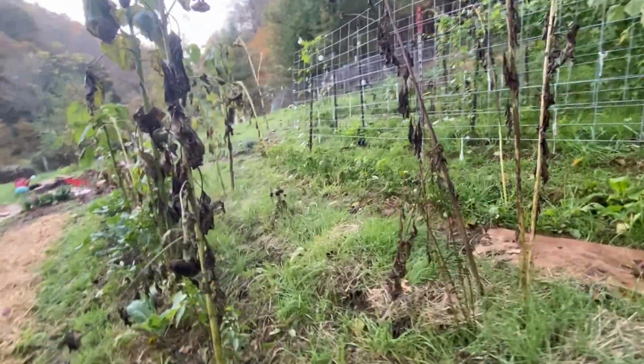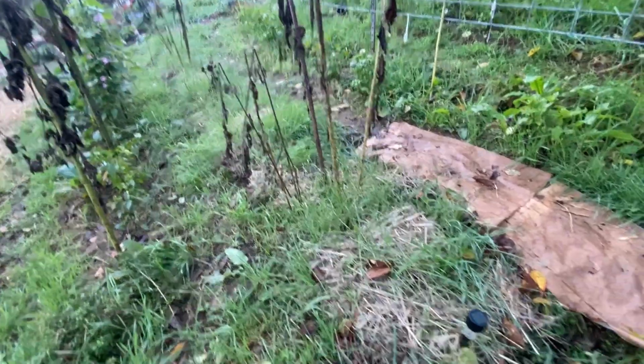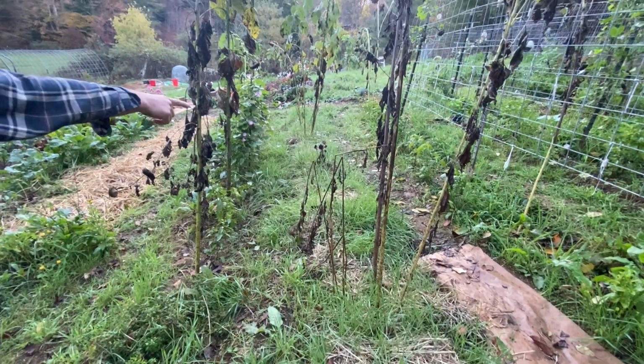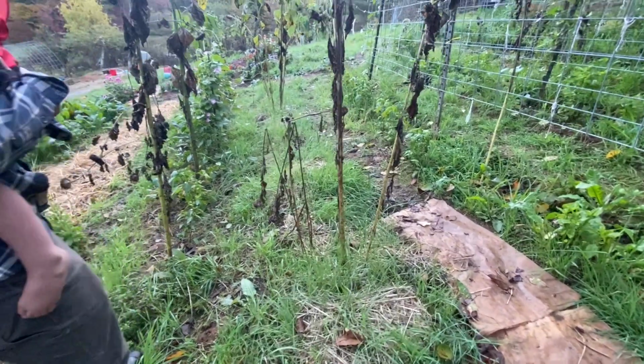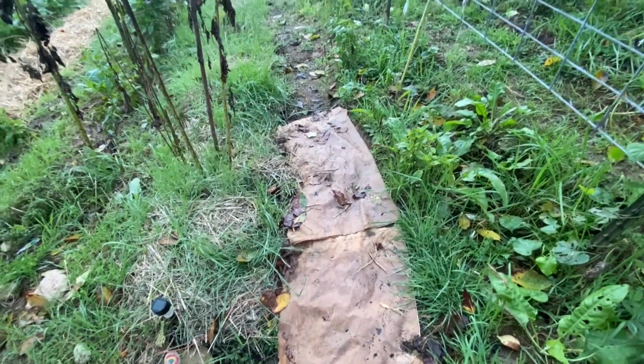This next row, apparently our straw had more seed in it than I would have thought. But this row right here, I put straw down on top of some onions that we put in. Anyways, this is our onion bed. And then I'm experimenting with some paper. I think it helped.